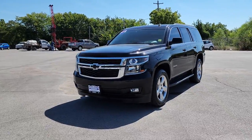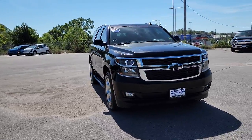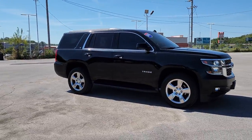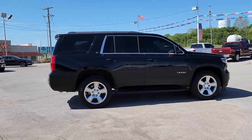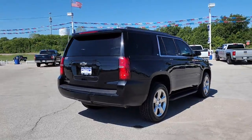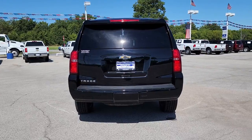Get a feel for the 2015 Chevrolet Tahoe. With less than 150,000 miles on the odometer, this vehicle provides excellent value. The Tahoe delivers the power and capability of a full-size SUV, state-of-the-art technology to keep you safe and connected, a serene cabin loaded with amenities, and impressive fuel efficiency.